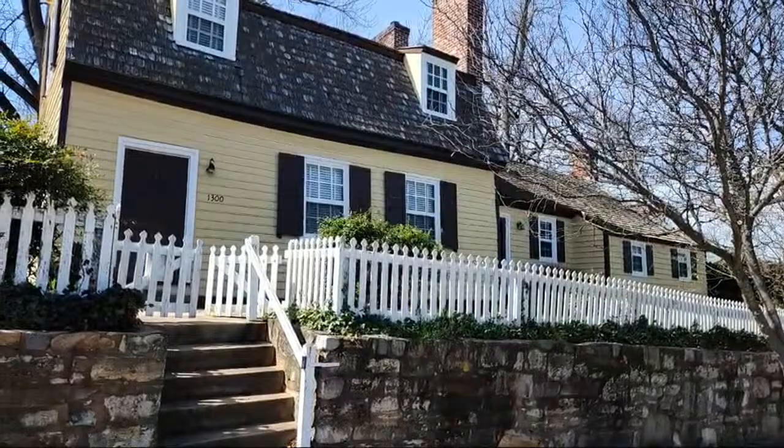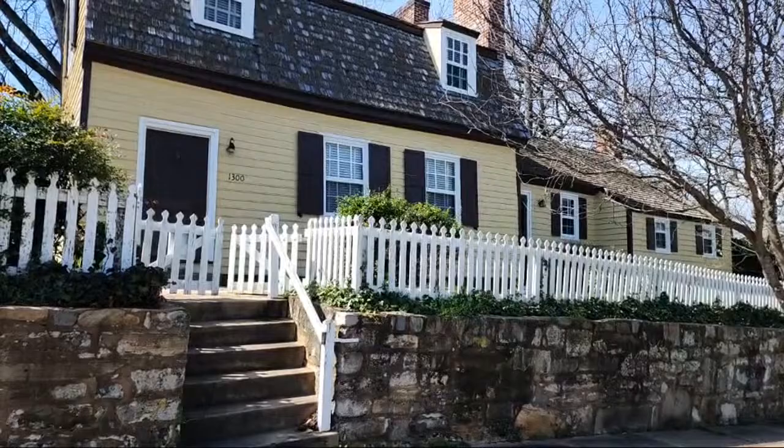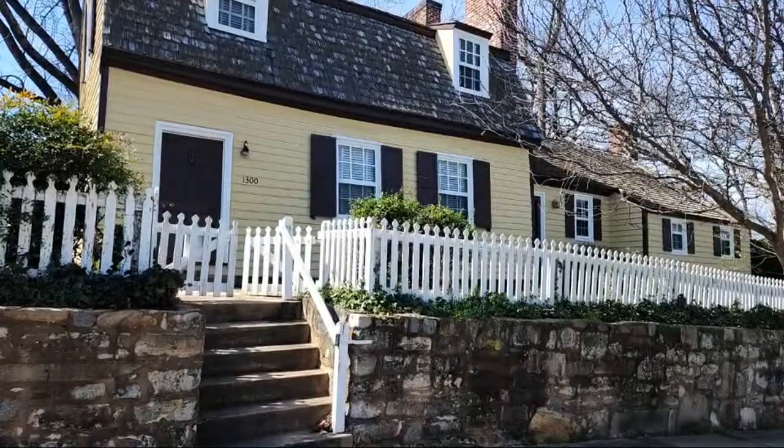All right, this is the St. James House. It was built in 1768, and it was originally owned by James Mercer. James Mercer was a member of the Virginia House of Burgesses, and he was the first judge of the general court in Fredericksburg and the attorney who drew up the will for Mary Washington. And he lived in this house.